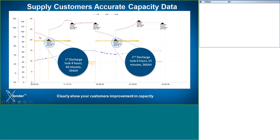So if we directly compare this discharge, we'll skip over here to where it says number 4 is the second discharge, and you can see it's the same constant current discharge load, but in this case it's 6 hours and 55 minutes discharge. So this battery pack, through one cycle of charge on our extender, went from being around 50% capacity to greater than 75% capacity. This is typical results of what you literally see and information you can supply your customers.